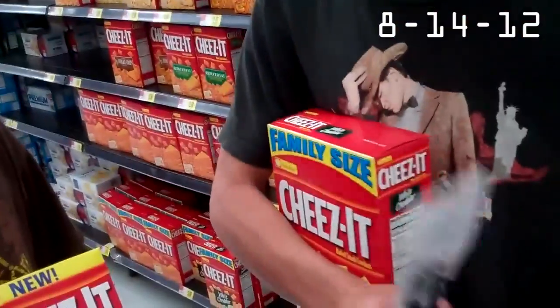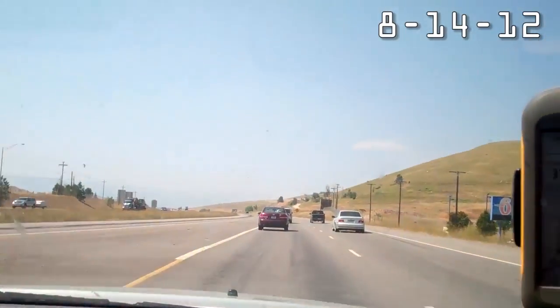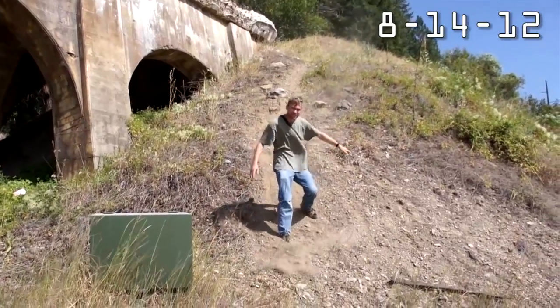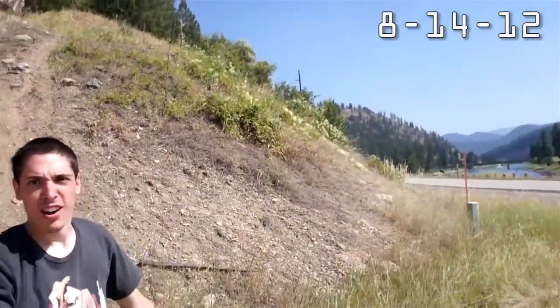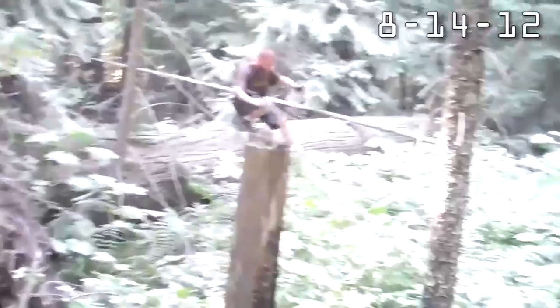So we found a mall. Hopefully there's a can opener somewhere inside. And then we also got tongs and a can opener for the chili. Getting on the freeway, heading east, leaving Missoula. Yeah! This is where Scott is getting his Montana rocks. We're still looking for the cache, but I think I found it. It is right here. There it is.